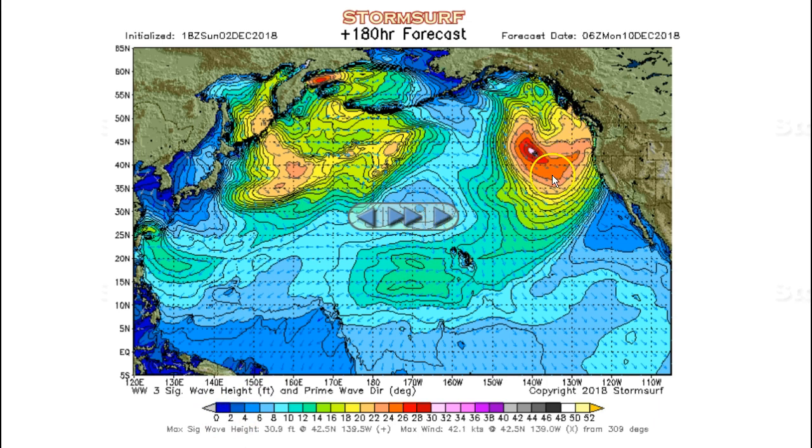And there we're at 180 hours out. More than likely, more to develop behind this one. So nonstop swell, basically, is the forecast. I guess we can't complain.